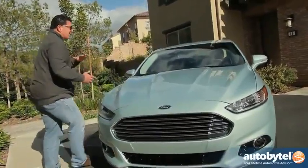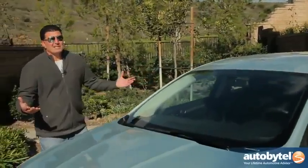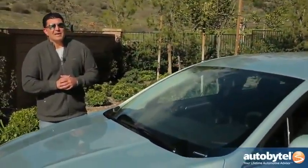Look at this windshield, very raked back. This thing is sleek, this thing is aerodynamic, and if you have to drive a mid-size sedan, why not drive one with a little bit of style?